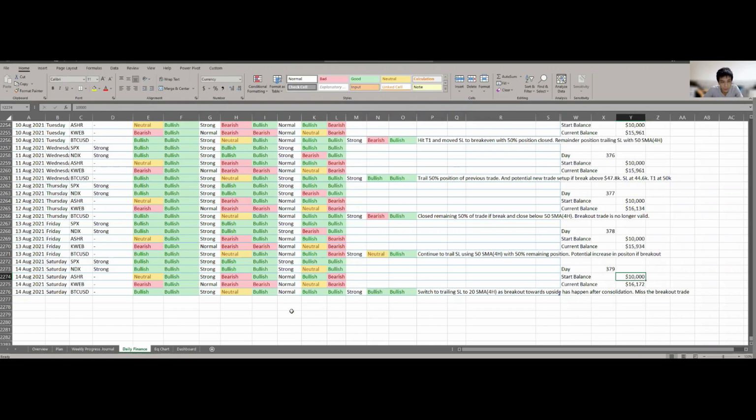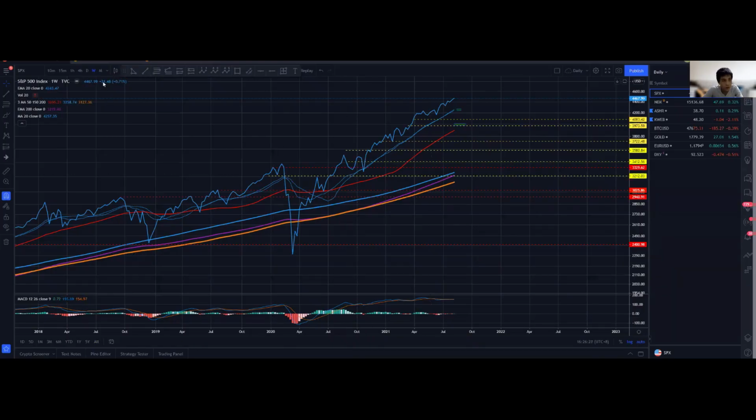In terms of market structure updates, today is Saturday. Going into the weekly market structure update itself, the US market still tentatively looks to be strong, even though how far it can climb is anybody's guess. You can look over here, where we do see that there would be a potential drawback and a pullback.